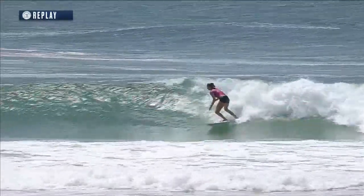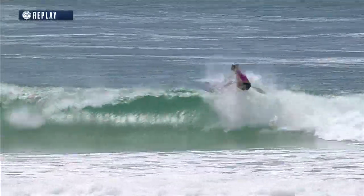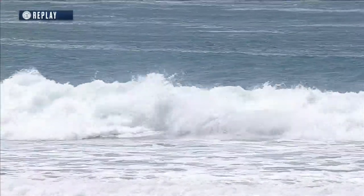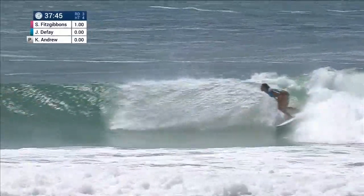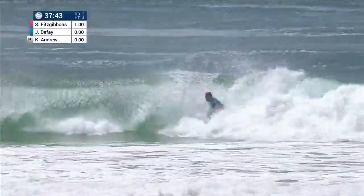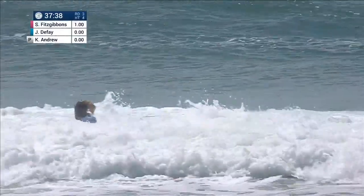I think everyone was watching that, so realizing, hey, the judges are going to throw scores at a couple of big turns. Sally right there, beautiful snap to float combo. And Defay loves this wave. Big power hook for Defay. Crushes the finish. So we're starting to see these really compact wave pots.